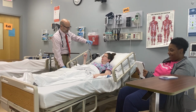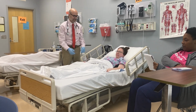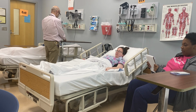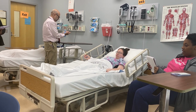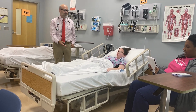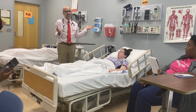Here's your phone. Bed's locked, low position. Documents the assessment findings in the patient's chart. Documenting. Compares current assessment with the previous assessment to determine whether the patient's condition is the same, improved, or deteriorated. Compared. Completes head to toe in a timely and organized manner. Student is able to give a brief verbal report covering the main aspects of assessment. It took me like 30 minutes.